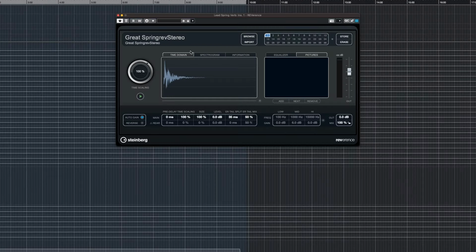Yeah. So that's actually a good point, Benny, that you made your own one. But it is one of those that seems to work over and over again. So just keep it thrown up. Totally. Great. Certain IRs, I have a spring reverb here that I love on lead guitars. It's an IR that I just loaded into this, and it's called Great Spring Reverb Stereo, whatever. I don't tweak any of that. It's just the IR as it is.